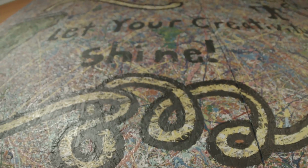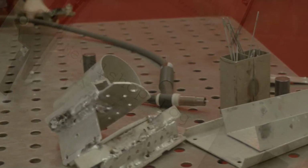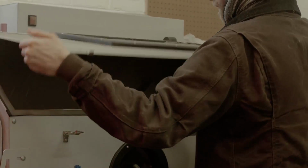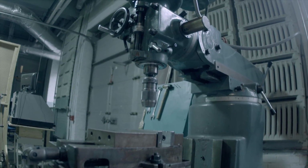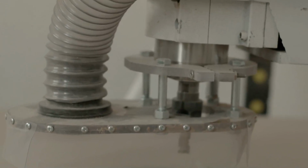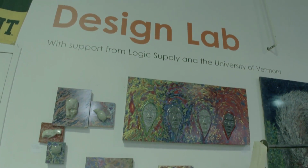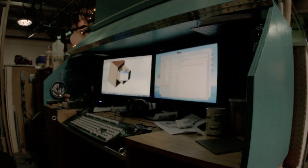If that's not enough to get creative energies flowing, Generator also provides a metal shop with a TIG welder, bench grinder, floor drill press, bandsaw, sandblast cabinet, and more, and a machine shop with vertical milling machine, mill drill, and brake shear roll combo, and a wood shop with numerous equipment ranging from a CNC wood router to saws and more. I also got to see Generator's computer lab, where design software like Adobe, Illustrator, CorelDRAW, and more are made accessible.